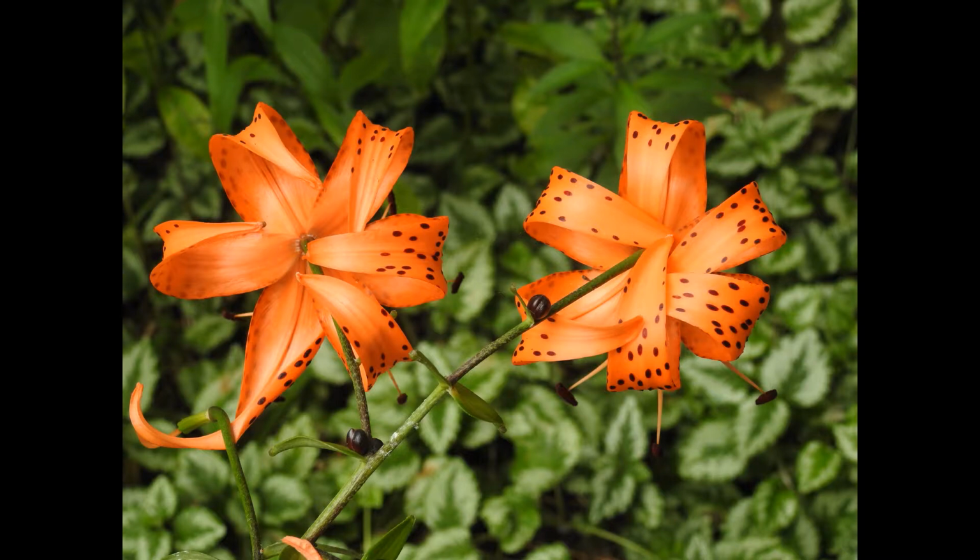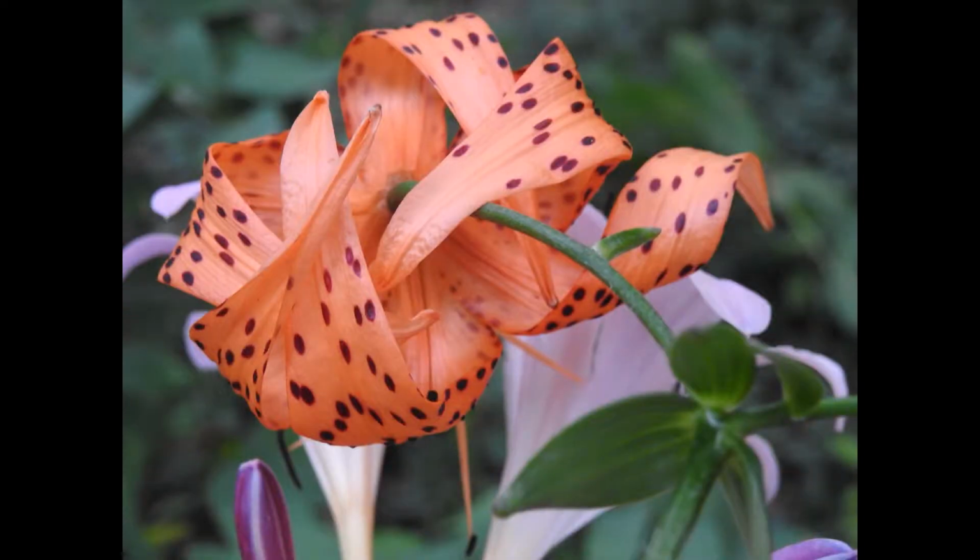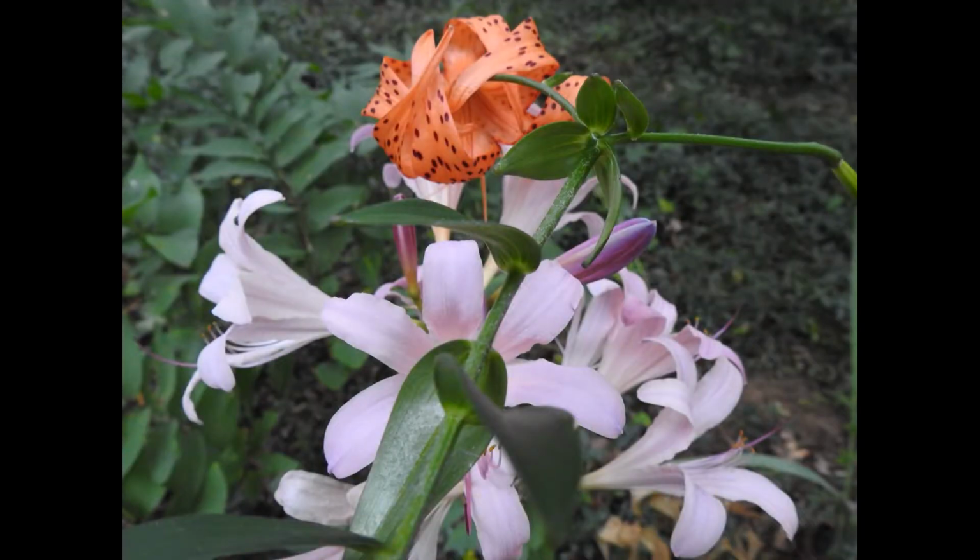More Turk's caps, and you can see the little purple seeds on some of them there. And I guess that's how they spread so easily. I suppose birds eat those things and put them in the ground.